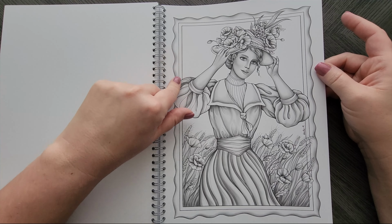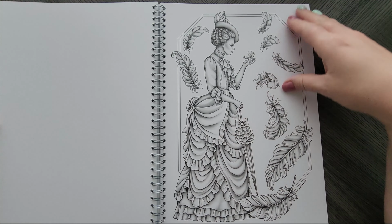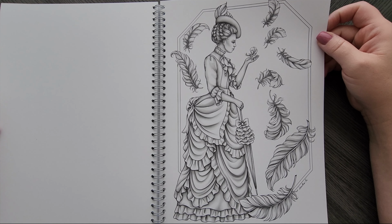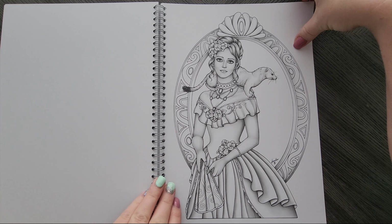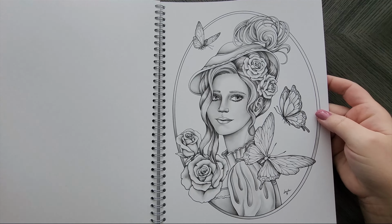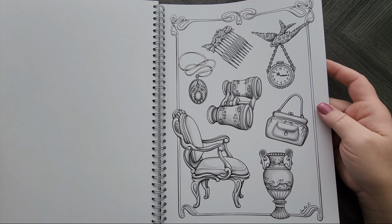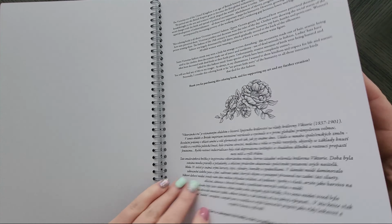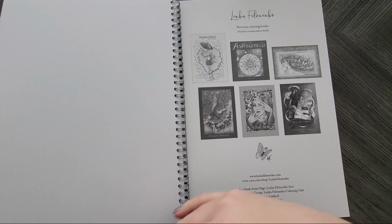Now, because of the way these are printed, if you want to adjust some of the grayscale, this will erase easily. Oh my gosh, I love that one. I don't know why, but I do. The feathers or something. Wow. Oh, that one is so cute too. I think that is the end. No test page on this one, but technically you could just use the back of this. All right.